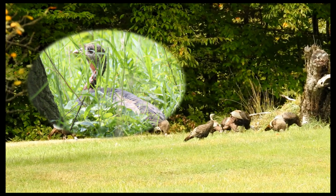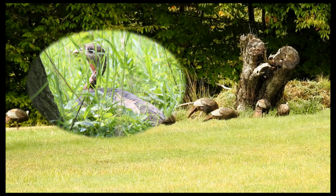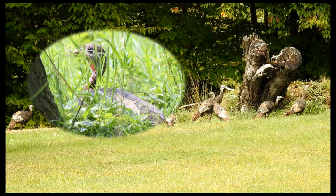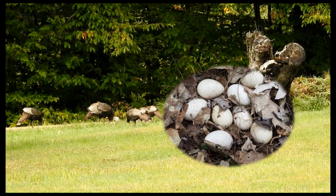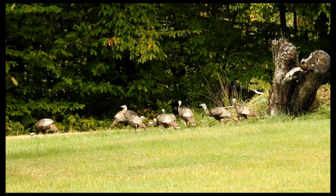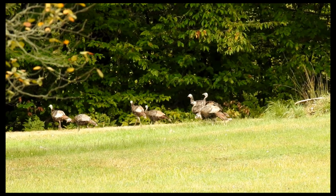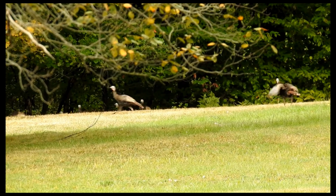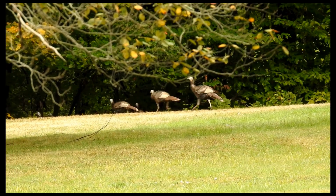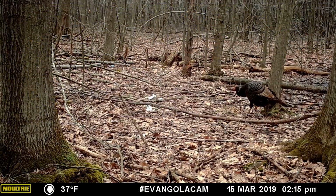Hens nest on the ground in a scratched, shallow depression amongst dead leaves and at the bases of trees, under brush piles, or thick shrubs. 4 to 17 eggs will be laid, and the young, or poults, will typically follow their mother around until next mating season. Cold, wet weather and predators often claim many of the young, but those that survive join the ranks of our most familiar and beloved species of game bird.